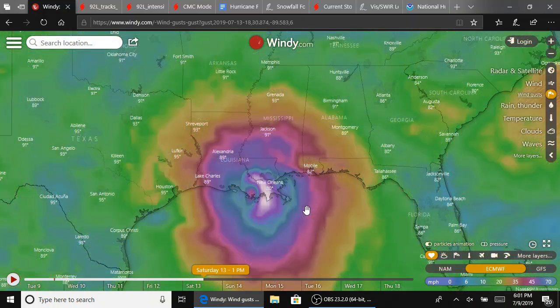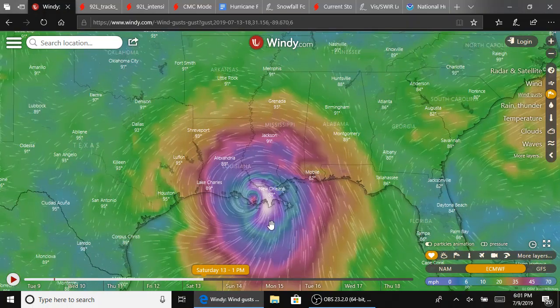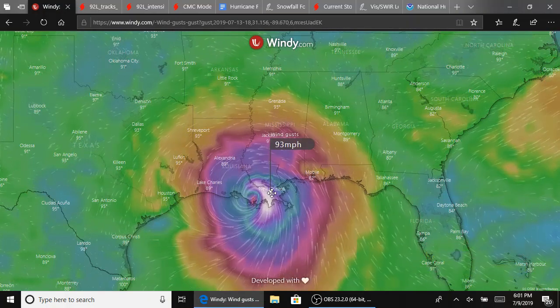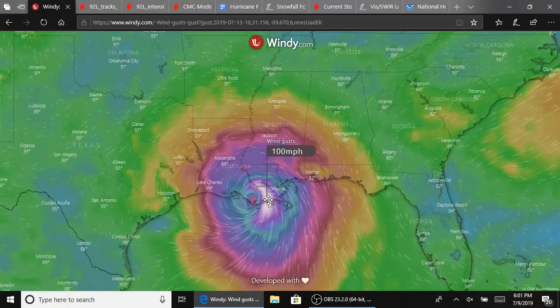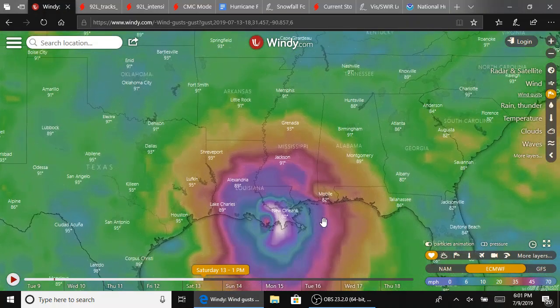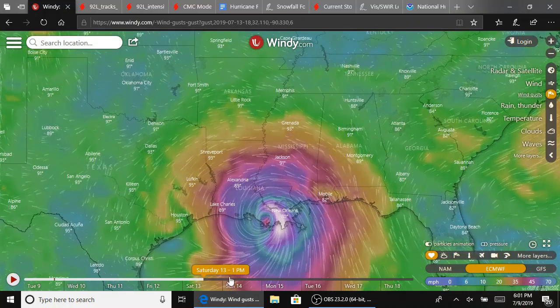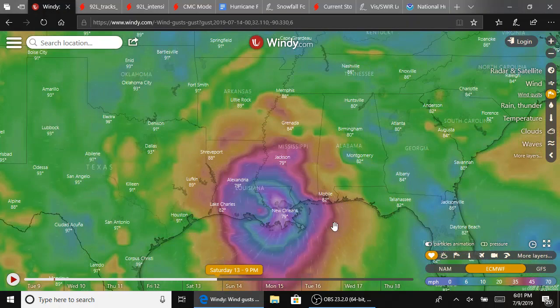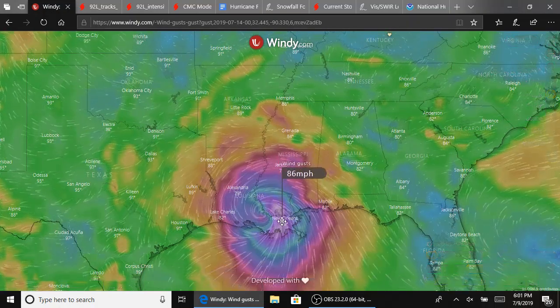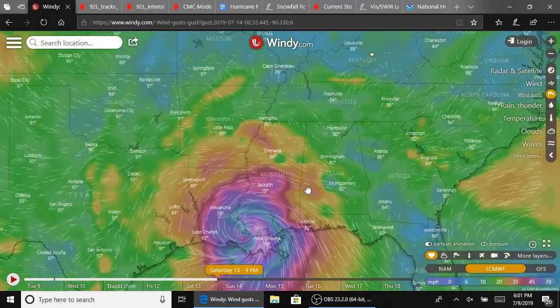Let's go to 12 p.m. on Saturday. Look at this. Look at New Orleans. Could see winds gusting up to 93 miles an hour. Wow, 101 just off the coast. Very strong winds there. Let's go to 8 p.m. and it enters land by Saturday this weekend. That's just what the Euro suggests.